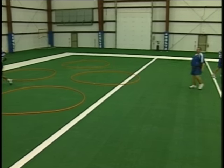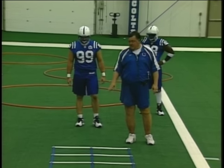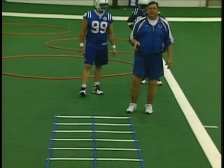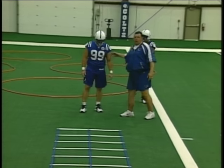Good work. All right. Another thing we like to use is the Gilman ladder. We used to do the high stepper, but guys trip and fall and get hurt. This is collapsible. It can go anywhere. We use it for conditioning and quick feet. As you know, in our system, it's all speed and quickness. Ski's going to start us out with what? One in the hole.